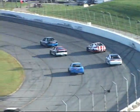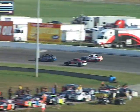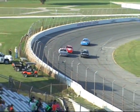Next time around, we'll see 10 to go. Three-car breakaway, and then 4th place, Ron Masters in the 7, kind of boxed in currently as he heads off into turn 3. 10 laps to go as he crosses the line. Off of the 4th corner will be the 27 of Irvine. Final 10.